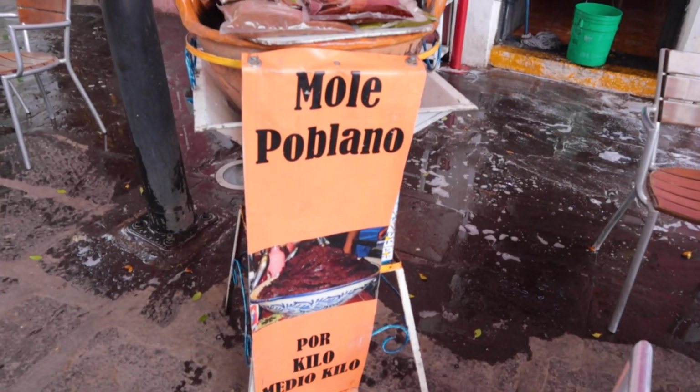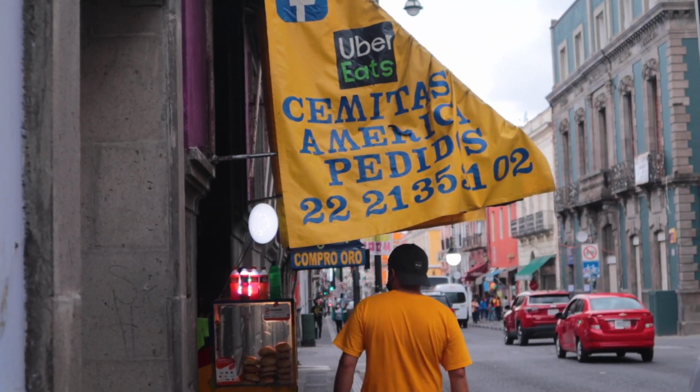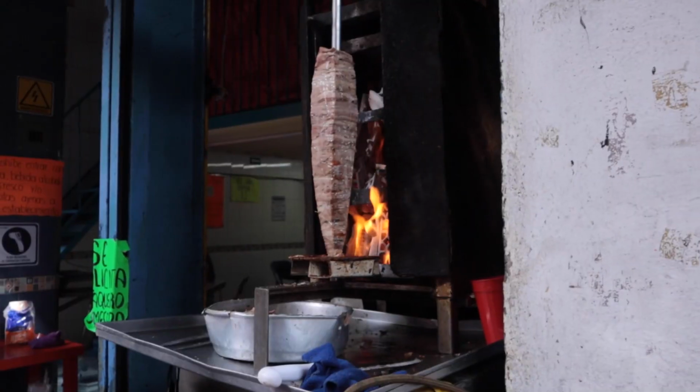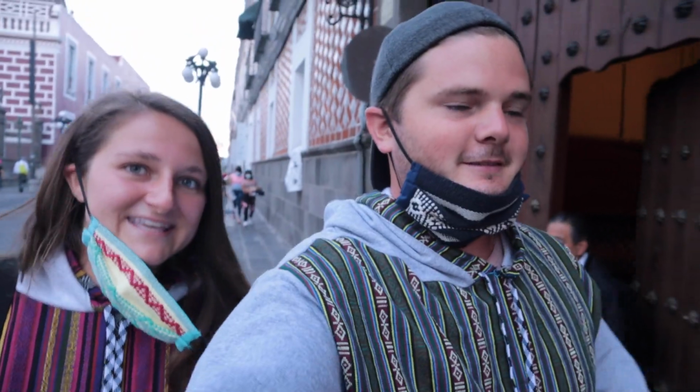Now we just had a ton of mole coming from Oaxaca City, so we'll probably skip out on that for now. But in our last video we tried semitas. It's sort of like a torta, but with a special kind of bread and different ingredients that originates here. And this time we're gonna try something else that originated here and is famous here called tacos árabes. And it's a Middle Eastern taco. So it's like a blend of using Arabic meat with the Mexican tacos. We are gonna go to a place called Tacos Árabes Baghdad Centro. Yep, let's go. Long name, but it's gonna be really good.